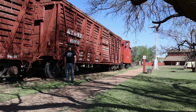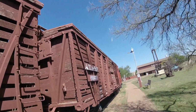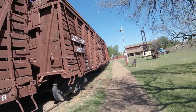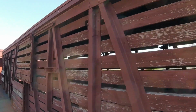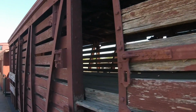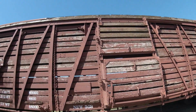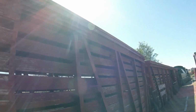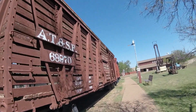What you see right behind me is Atchison, Topeka, and Santa Fe 68970. Atchison, Topeka, and Santa Fe 68970 was possibly built by the Atchison, Topeka, and Santa Fe shops in Cleburne, Texas in 1929 and is a stock car. This car once hauled cattle from farms to whatever destination in the past on the Atchison, Topeka, and Santa Fe Railroad. Then later on, it was acquired by the National Ranching Heritage Center in Lubbock, Texas, where it is on display today.